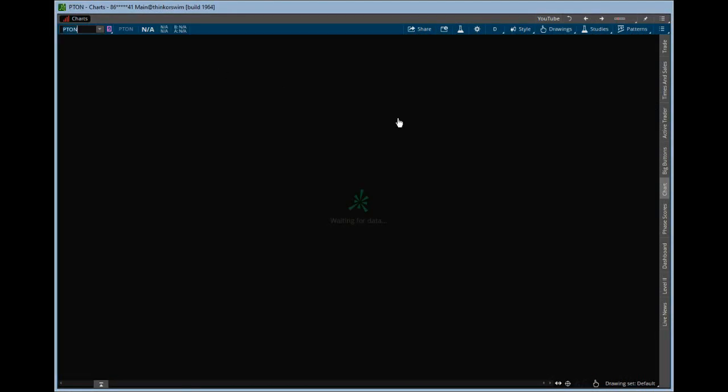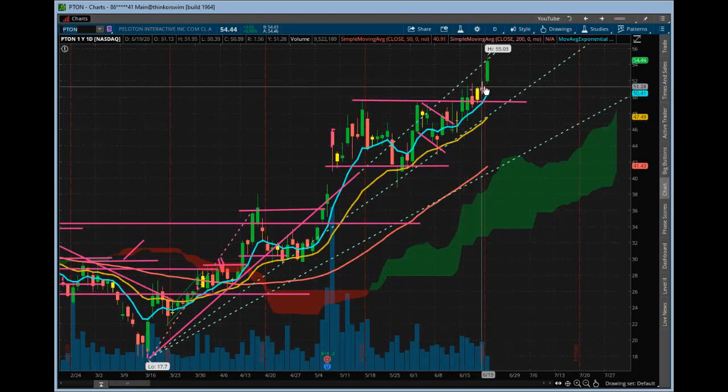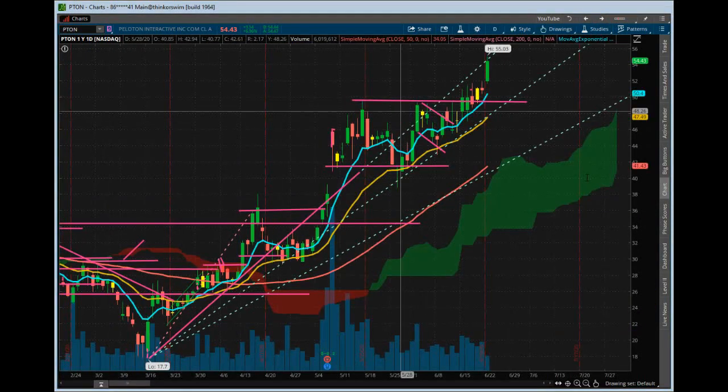Peloton, again, this is the one that has an all-time high and keeps on pulling back off of it. And today it finally gapped above it and just gave you a nice gap and go today. So nice job on Peloton today from the open. Very, very nice on Peloton.